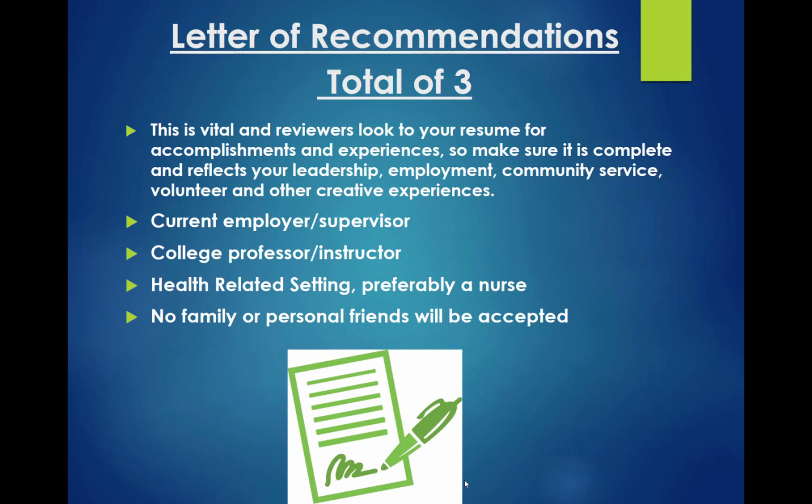Besides that, there will be maybe 2 or 3 questions that they'll be able to type in answers. How well do you know this student? Do you feel this student will be able to succeed in the nursing program, right? Any reservations? Okay, so they have to complete that form.